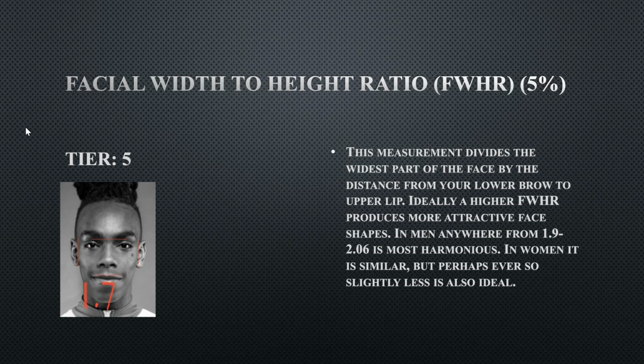His facial width to height ratio, so how compact is his face or his facial features, is at 1.7. So it's not compact, and it is because his cheekbone distance is pretty close to one another. So his cheekbone distance is not far enough. If he did have wider set cheekbones, this would be more within the ideal, and the ideal is around 1.9 to 2.06, and his is at 1.7, so that deviates a little bit far from the ideal range.